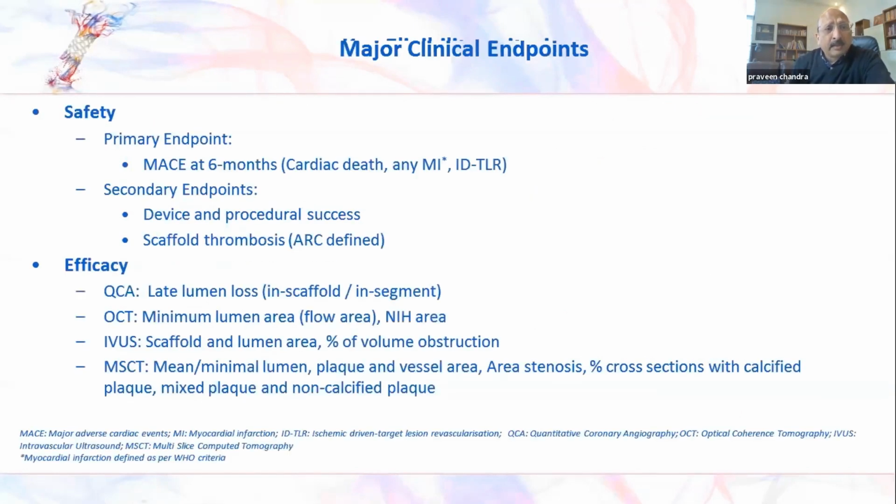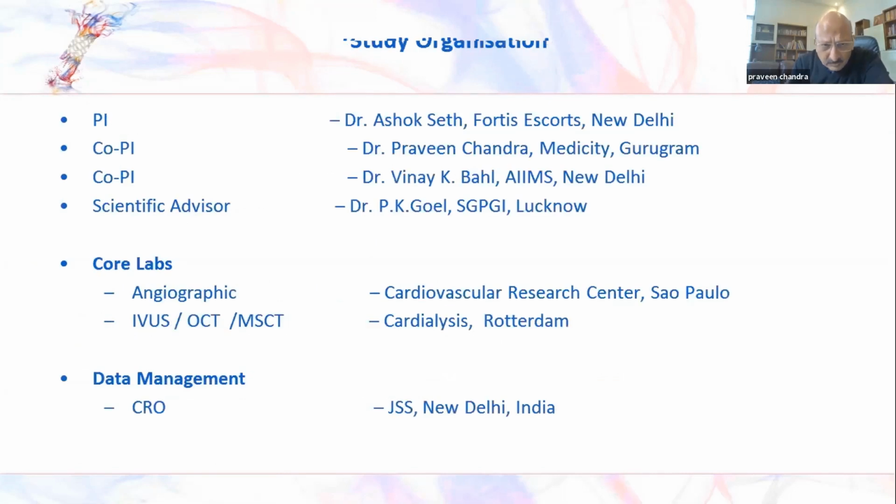And the safety was determined by MACE at 6 months, which was the primary endpoint, and the secondary endpoints were device and procedural success and scaffold thrombosis. And for the efficacy, as you can see here, QCA, OCT, IVUS evaluations were done along with the angiographic evaluation. This was the study group, and we had the core lab from Cardiovascular Research Center from Sao Paulo, and IVUS OCT was analyzed at Cardialysis Rotterdam.